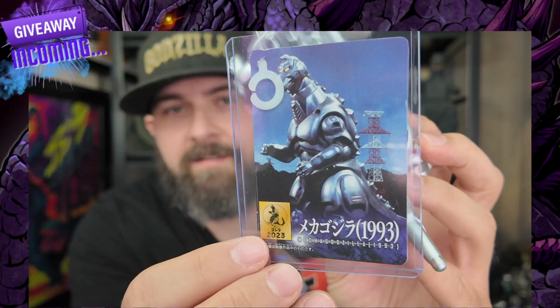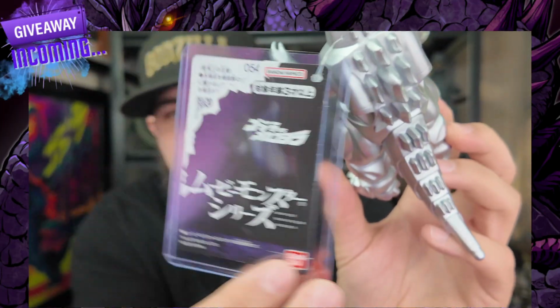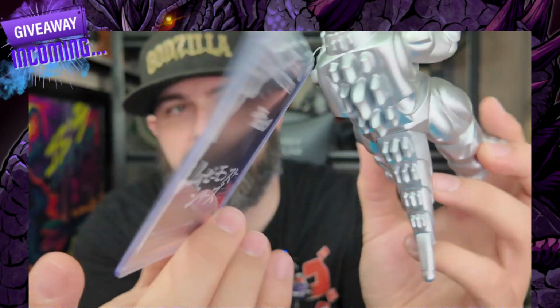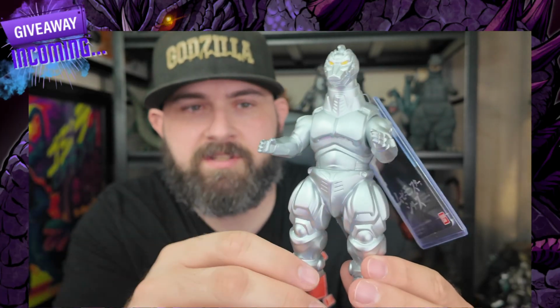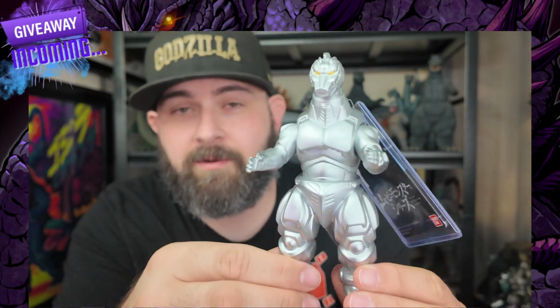Here is the tag of just Mechagodzilla on there, and of course the back. So normal mumbo jumbo. Nothing too great or crazy about this. It kind of gave us the 93 Mechagodzilla, I should say.